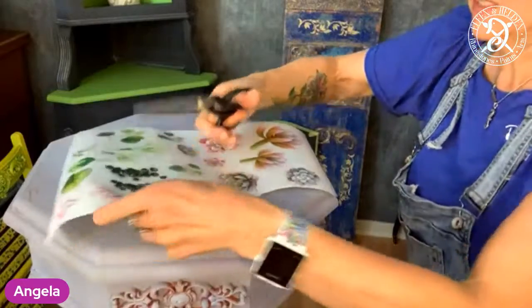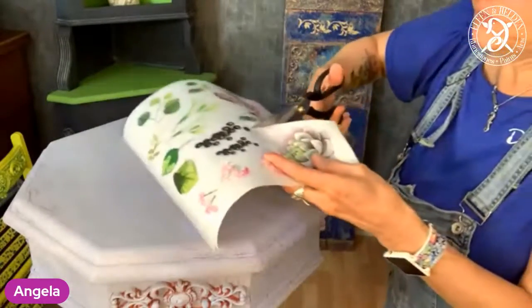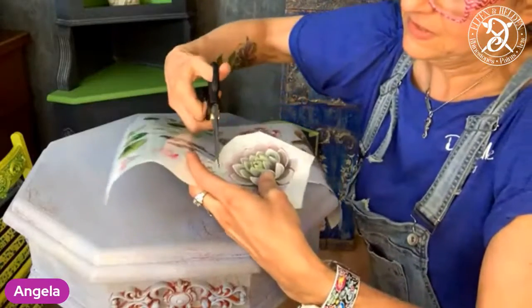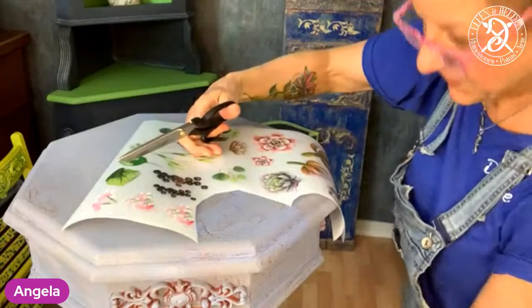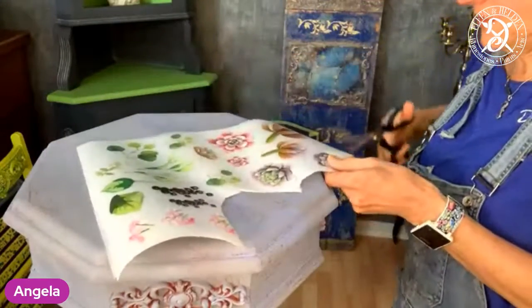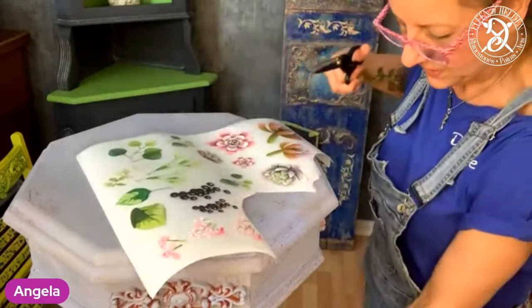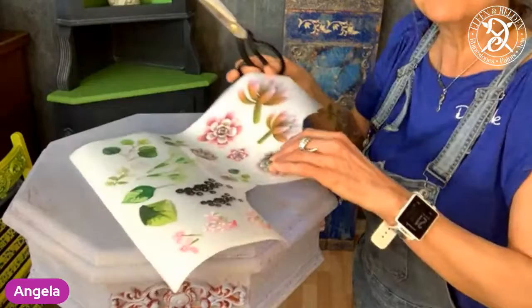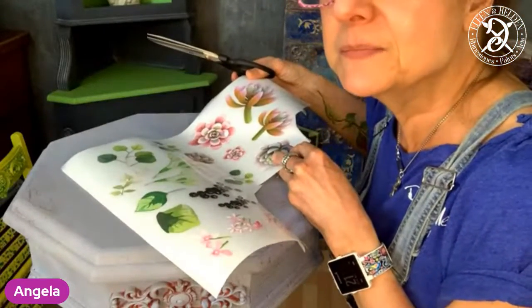Then I'm going to see in which direction I'm going to put that on. The nice thing with those single flowers and stuff like that is that you can layer them like you like to have them, which means every piece you create or anybody else creates with that transfer is going to be absolutely unique.